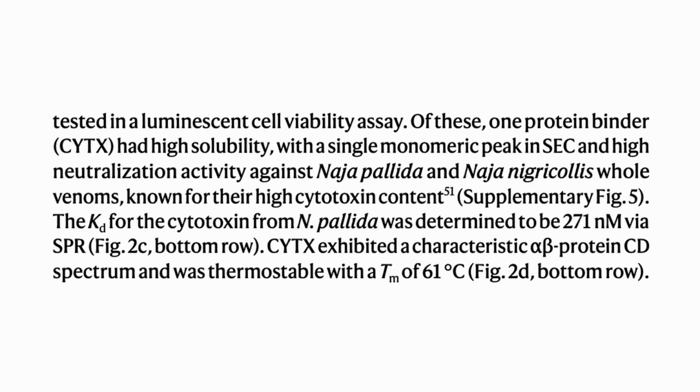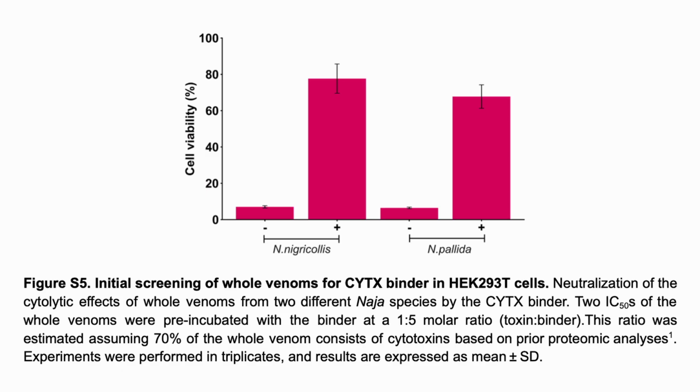The authors did a similar screening as the other two proteins, but this time they also tested a luminescent cell viability assay. In these results, the top candidate was CYTX, which I'm going to read as Cytox. Neutralization results are in supplemental figure 5, where we see cell viability for controls with no Cytox and with a ratio of 1 toxin to 5 binder. We can see low viability for untreated controls and good viability at about 70 to 80% in treated samples.